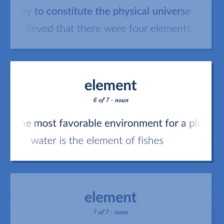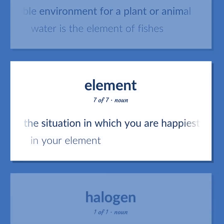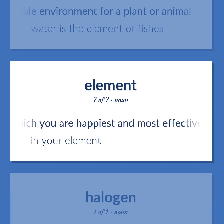The most favorable environment for a plant or animal. Water is the element of fishes. The situation in which you are happiest and most effective. In your element.